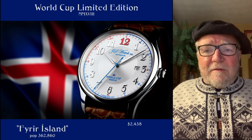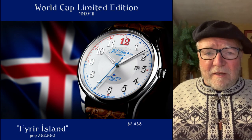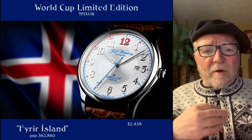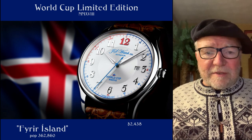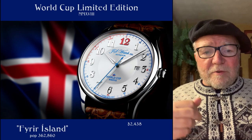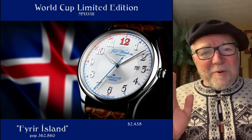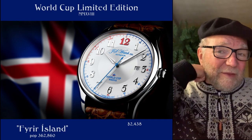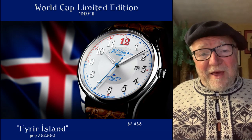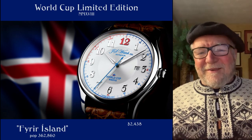The population of Iceland is 362,860. To give you an idea how small it is, I live in Connecticut, and we're one of the smallest states, both in size and in population. Our next door neighbor, Rhode Island, is smaller, but that's it. I think nobody else is smaller. And our population is 10 times the size of that of Iceland. And yet they somehow made the World Cup.